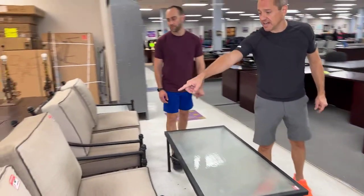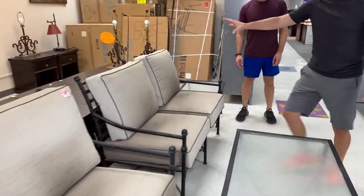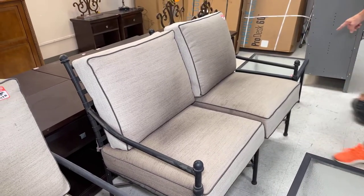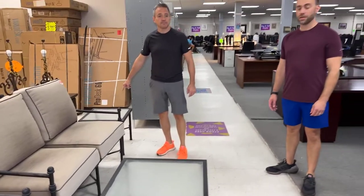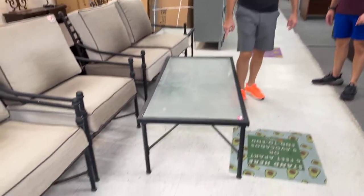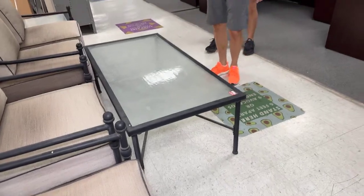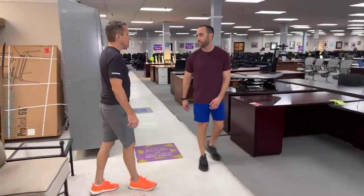So we've got chairs for $49, two of them available, and we've got a love seat for $99. It comes with the cushions and the base. Then we've got an end table and a coffee table. The end table is $39. Are there only one of these end tables? I only saw one. The coffee table is $139.99, and that is probably tempered glass. And these have been sitting outside at a model home, under a patio.